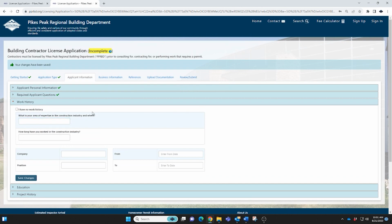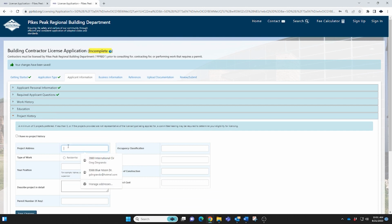When it comes to your resume and experience, you should include a minimum of 5 projects you have worked on if possible. You'll want to include the project's address, occupancy class, square footage, type of construction, your position, and your role during that project. If you don't know what all of these are, you can always check out our handouts or give us a call and we'll be happy to help.